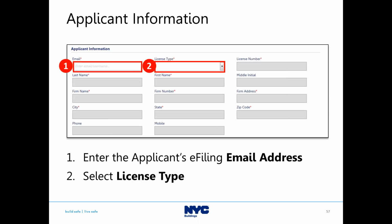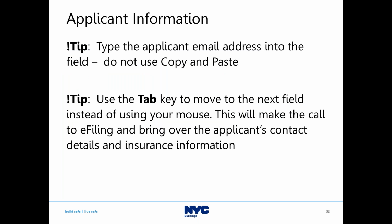Okay, so here's some of the portions that you are going to need to fill out. This is going to be the job location, the applicant information, and one of the things that is nice here is you're going to type in your email. Remember, don't cut and paste because it's not going to work properly. But once you type in that email address, it's going to come up in a drop-down menu. You're going to click on your email in that drop-down menu, and all of the fields except for license type will auto-populate. So all of those fields with a red asterisk, you do not have to fill in. That'll come in directly from your e-filing account.